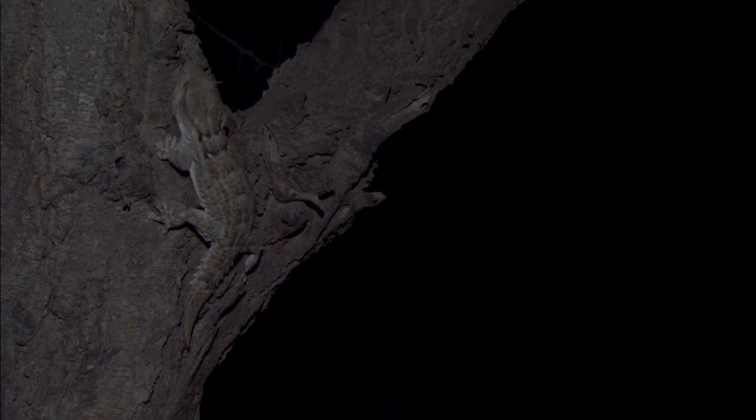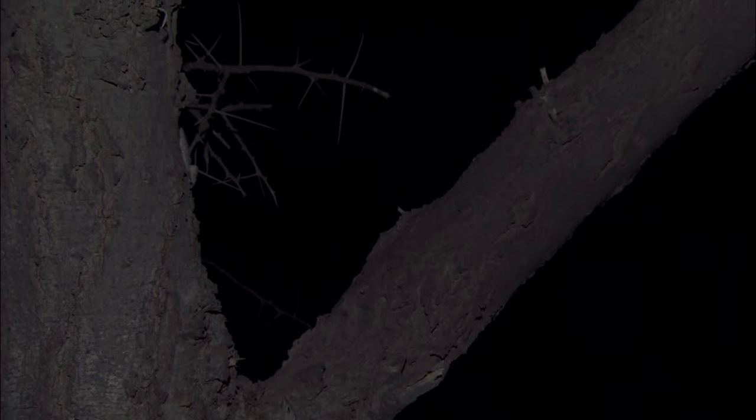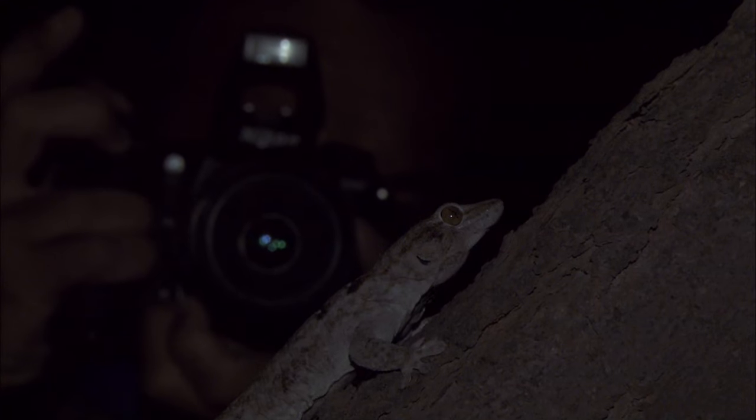Fleeing predators, another species of gecko has taken refuge in a tree. Fearless, the Tarantola annularis can be approached.